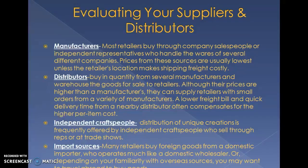Independent craftspeople. Distribution of unique creations is frequently offered by independent craftspeople who sell through reps or at trade shows. Import sources. Many retailers buy foreign goods from a domestic importer who operates much like a domestic wholesaler. Or, depending on your familiarity with overseas sources, you may want to travel abroad to buy goods.